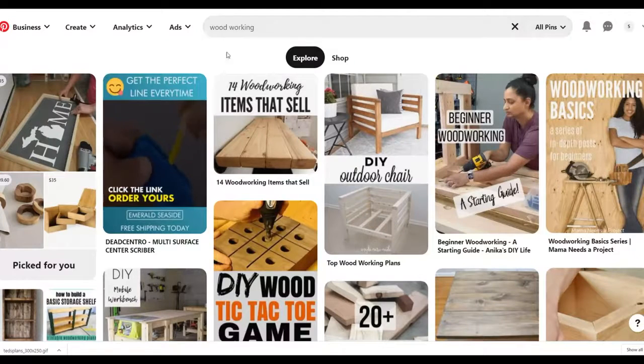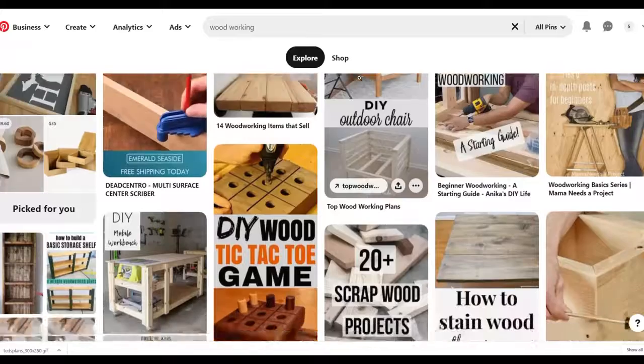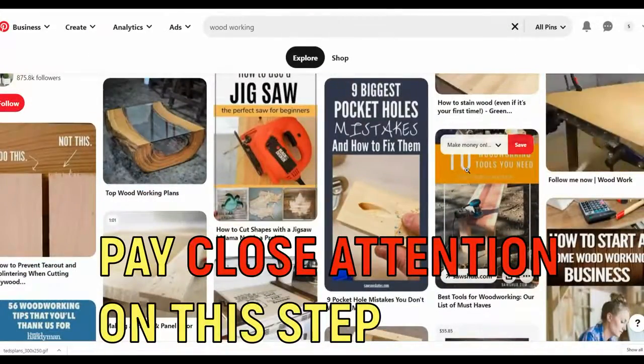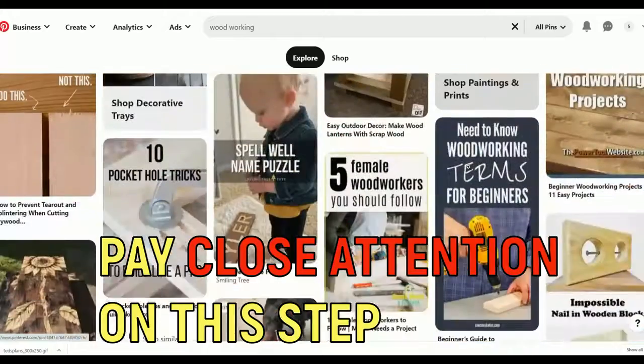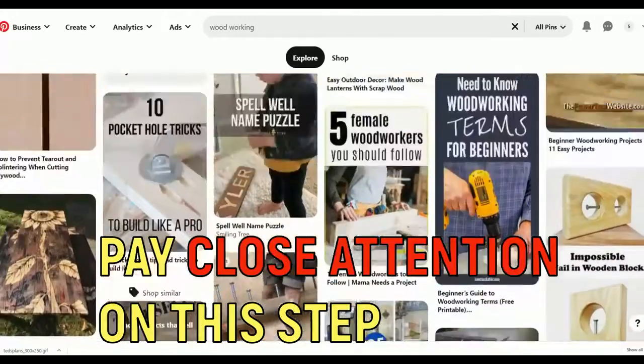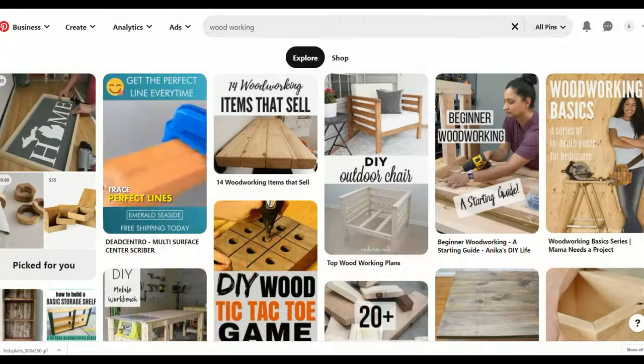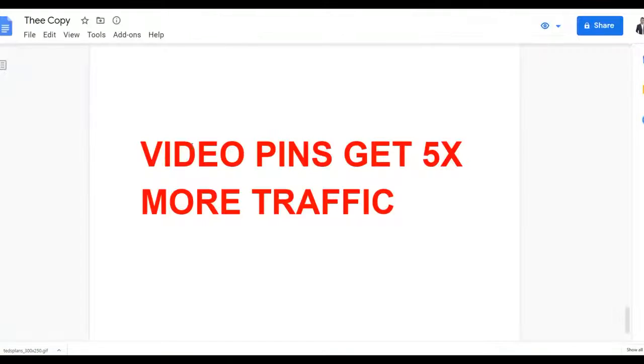So consider you have just typed woodworking. I can find a lot of pins on woodworking on Pinterest, guys. So with woodworking, I can promote on Pinterest and get a lot of targeted traffic and a lot of sales. So be sure to pay very close attention because I'm going to show you guys how you can get a lot of targeted traffic very fast using video pins.